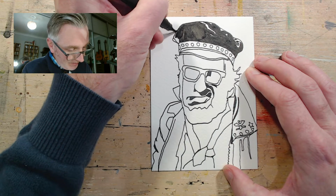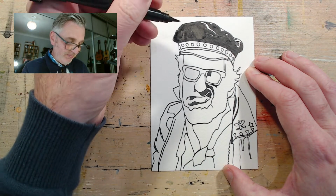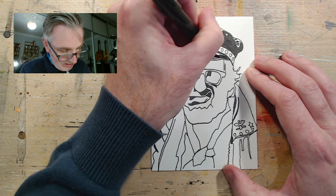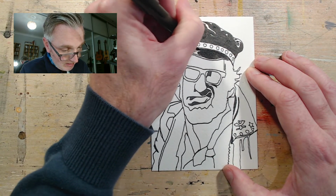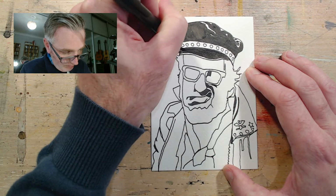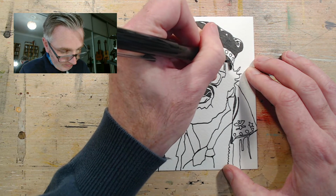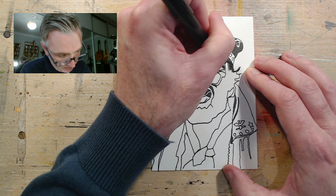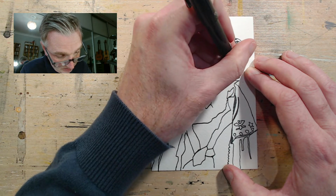This leather cap here looks more like some sort of a weird chef's hat or something. It's not great. This is definitely running out of ink. Could switch to, well, I've got plenty of other pens. Just switch to one of them. I'm not going to talk all the way through this. So there.